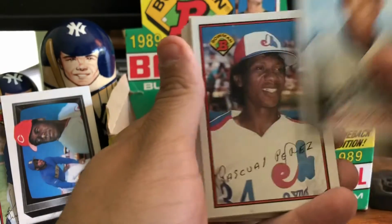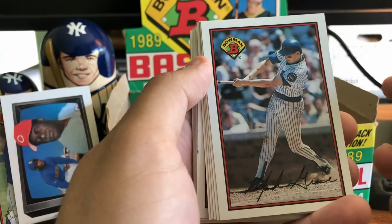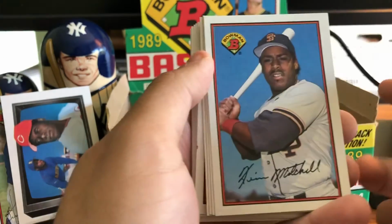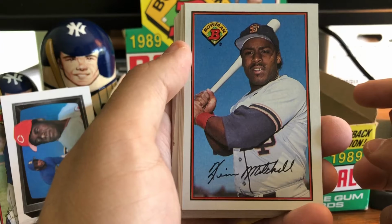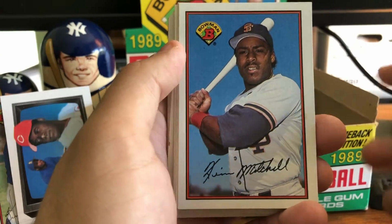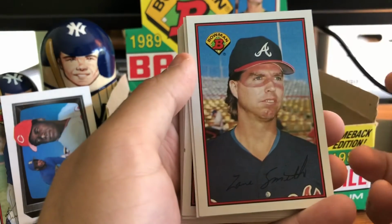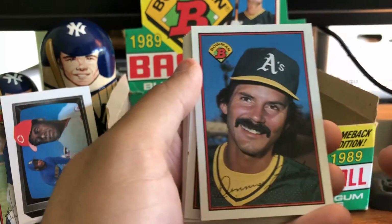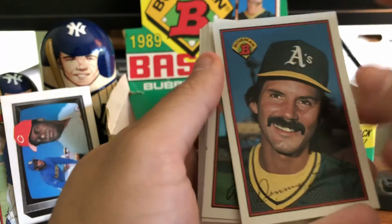And start off with the Ted Williams contest card. We got the Pascual Perez, brother of Melido Perez. Mark Grace, nice career. And there's the MVP, the NL MVP, Kevin Mitchell, who hit 47 home runs and had 125 RBI in '89. Zane Smith. There's a Hall of Famer, Dennis Eckersley. We mentioned him a few packs ago.